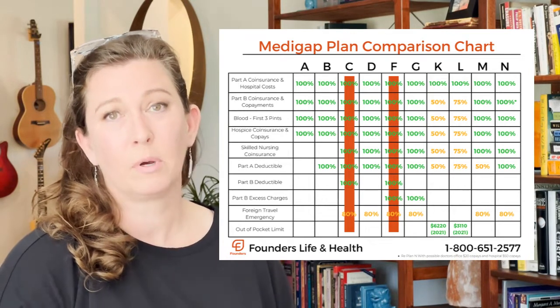So like I said, most of the time people end up looking at either a Plan G or a Plan N. If you've narrowed it down to a Plan G and a Plan N, this might be where you want to get a Medicare advisor involved to help look at what your needs are and what might work better for you. Somebody that doesn't go to the doctor quite as much might be more interested in a Plan N. Sometimes the premiums are going to be lower on a Plan N than they are with a Plan G. And just like before, if you want a little bit more information, I did another video on the difference between a Plan N and a Plan G, and I will link that for you right here.